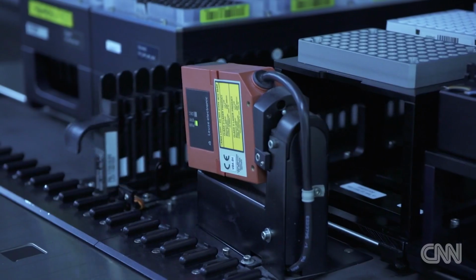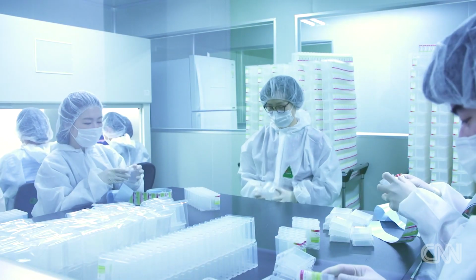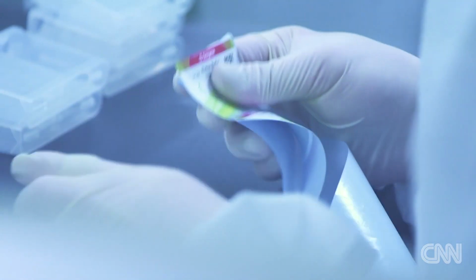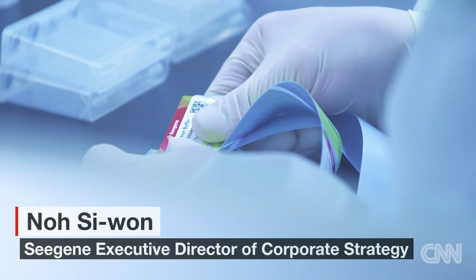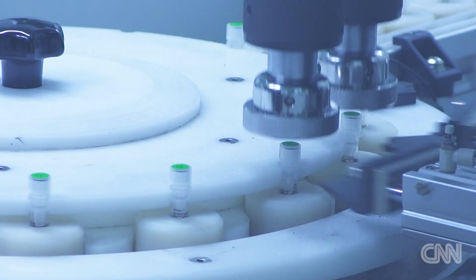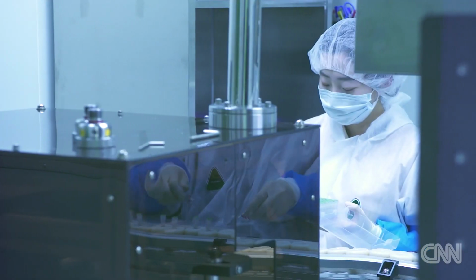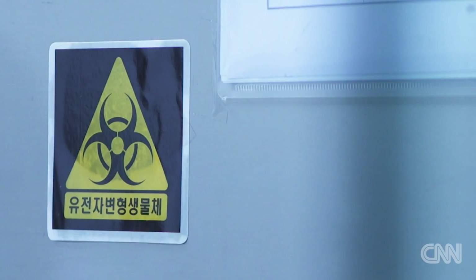Seegene is now working overtime, even drafting scientists with PhDs to work on the assembly line. That's how much demand there is right now. "Yes, crazy demand. Not only from the domestic market, but also from the overseas market." The demand is urgent because identifying coronavirus is one of the best ways to stop the spread of this disease. Ivan Watson, CNN, Seoul.